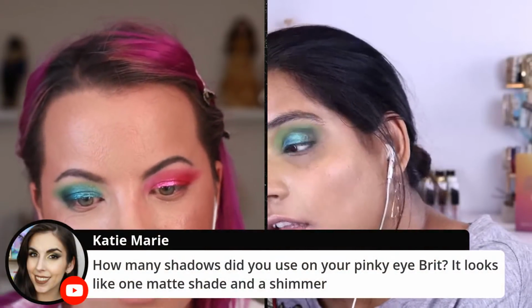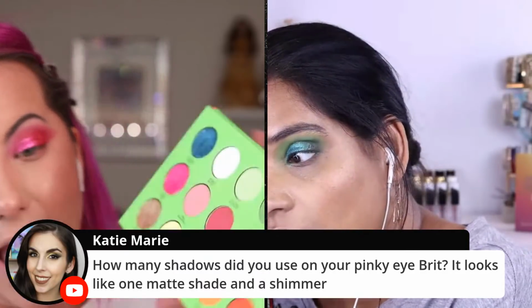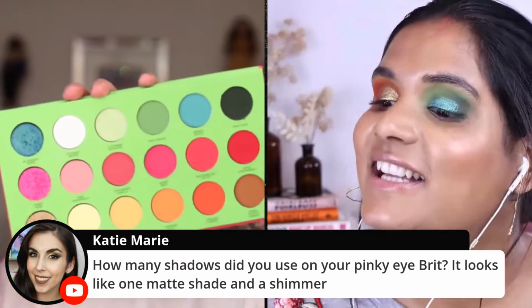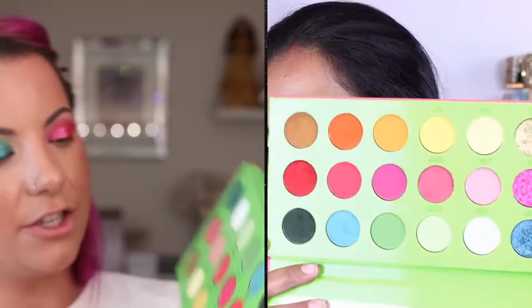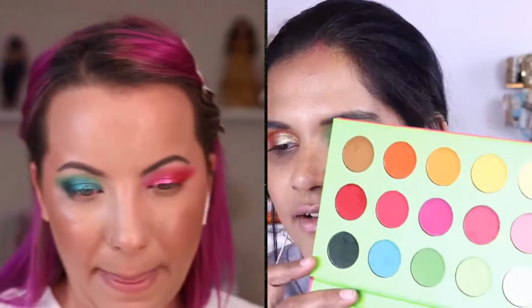Britt, how many shadows did you use on your pink eye? It looks like one matte shade and a shimmer. I used this whole row, Katie. That whole row. That's kind of what we're trying to figure out. And this brown isn't deep enough for a neutral look, so you would have to go with the green. I would have had to use the green to deepen this up, and I don't want to do that.